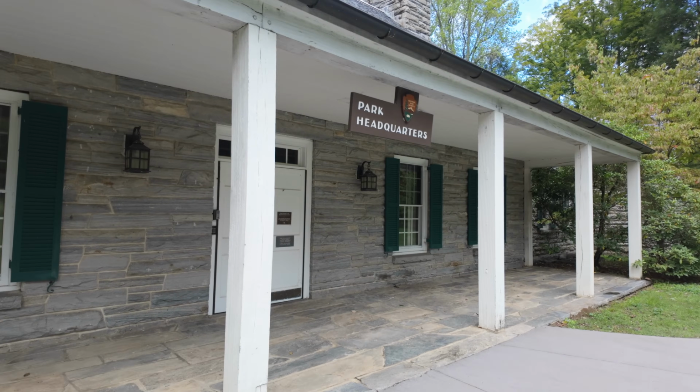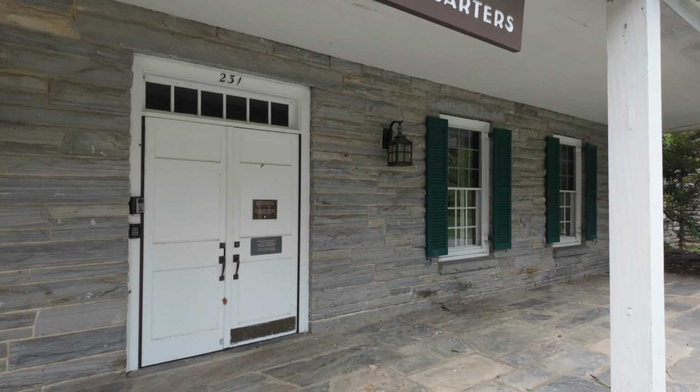So from the Sugarlands Visitor Center, I've walked over here to the park headquarters. Let's see if we can get more details on when roads will be opening. So we're here with Katie. Katie, give us a little update on the road closures here in the National Park.